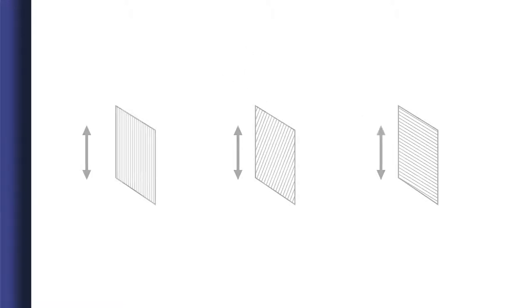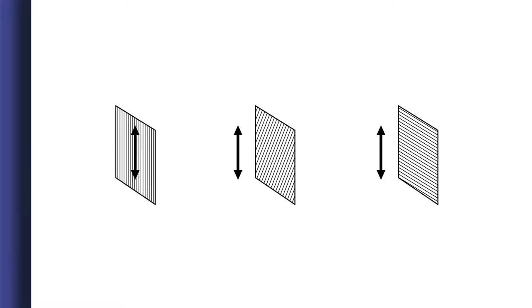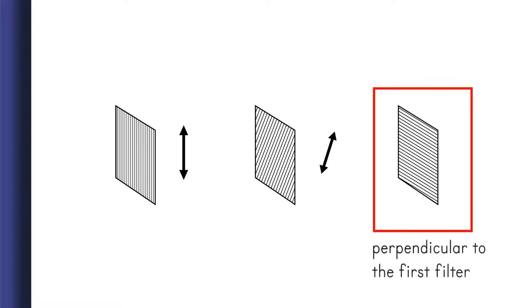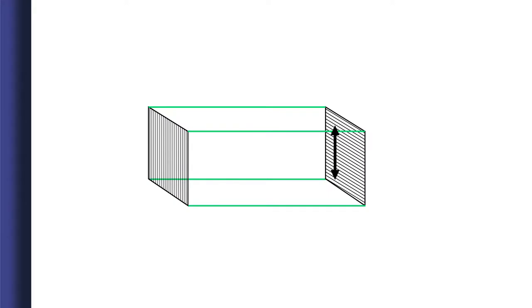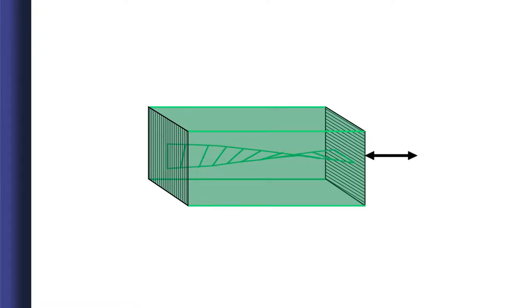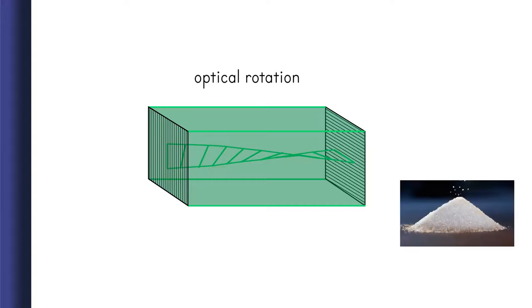If we pass polarized light into another polarizing filter, it can be unchanged, passed through partially, or completely blocked, depending on the orientation of the second filter and the polarized light from the first filter. Of course, the one that we use is the 90 degree one, so if there is nothing between the two filters, it will definitely be blocked. But we have our liquid crystal, and the crystal can arrange themselves in a helix, so it rotates polarized light.